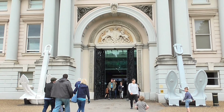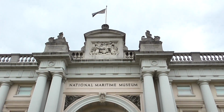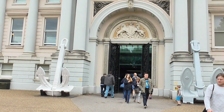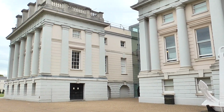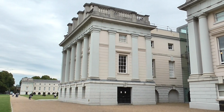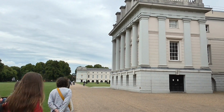Welcome to the Maritime Museum. It's free to get in and well worth a visit, especially the Nelson collection, where you can see the coat Nelson was wearing when he was shot. So what I'm going to do, I'm going to bear to my left, I'm heading towards the Queen's House.